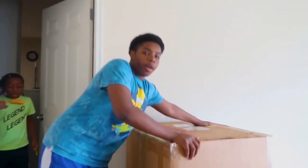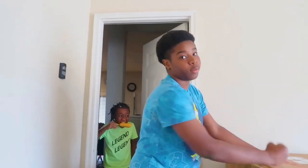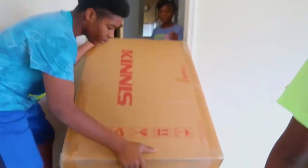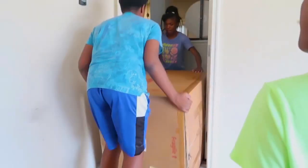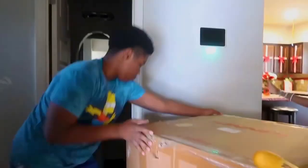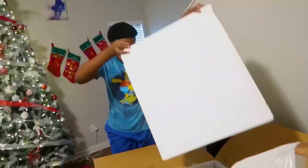All right, y'all, so this box is very fragile, so I have to be very careful with it. How is that box going to fit inside that door? What do you got to fit in? Alright guys, so we now have the box open.